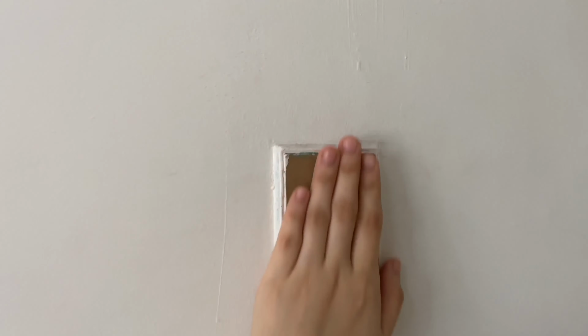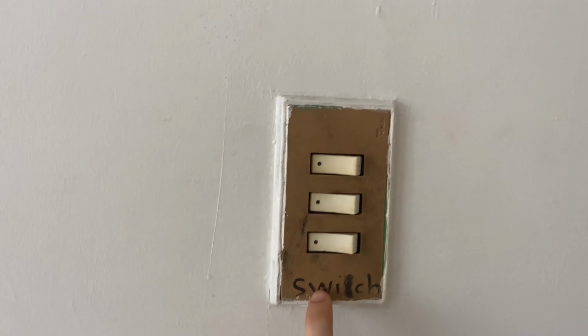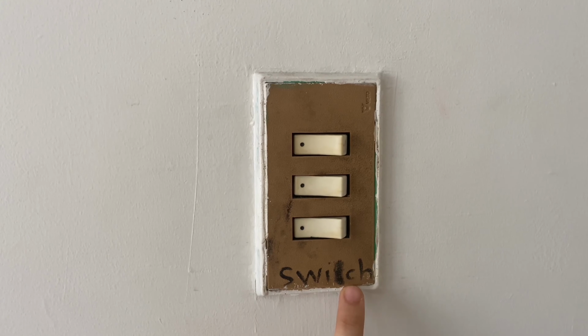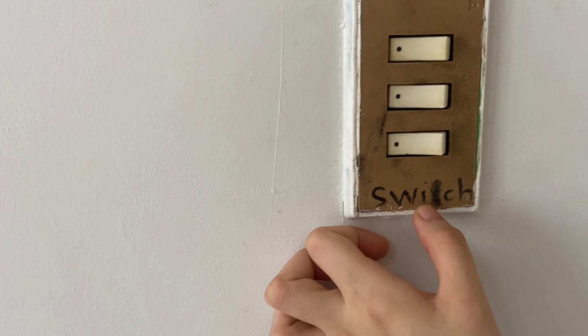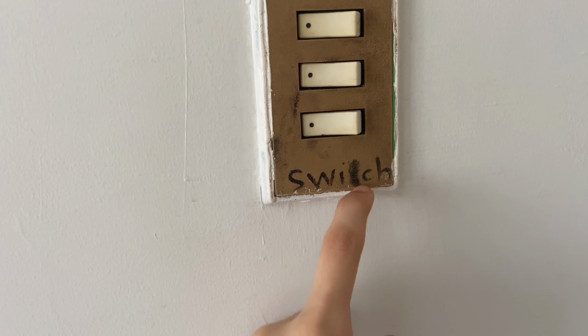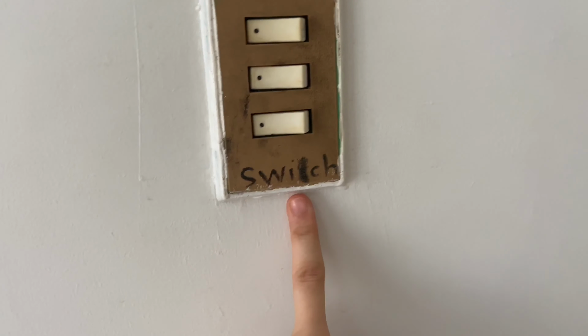Tapos spray paint pa ako ng mga switch ko. Kami nagsulat ito, like siguro mga 5 years old, 6 years old pa lang ako. Sinulat namin ng switch. Tapos di ko alam spelling, so binura namin yung T. Eh, dapat meron nga. So, yeah.